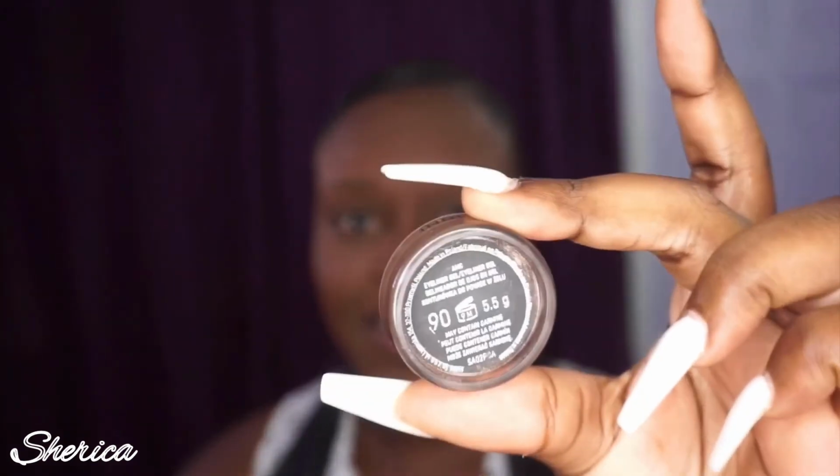Like, the entire day. So I'm going in with this. This is my Inglot gel liner in number 90. And you guys, this product for your brows will last you like 2 days. No joke. Try it. It will last you 2 whole days. Like, you wash your face with soap and water and your brows are still set. That's how good this thing is. So this is what I'll be using.